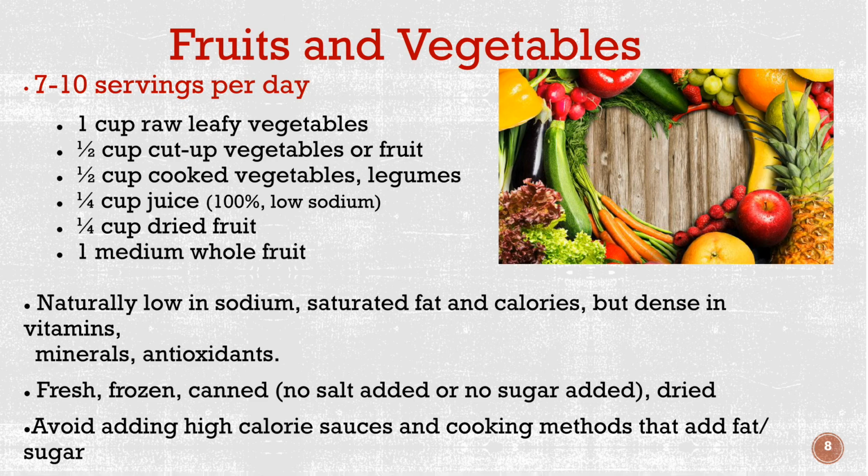Now I do want to avoid adding any high-fat foods or fats when I'm preparing my vegetables. An example of this would be like a cheese sauce on my broccoli. Now I still get the vitamin C from the broccoli even if I cover it in cheese sauce, but the broccoli no longer is a low calorie density food when I do that.